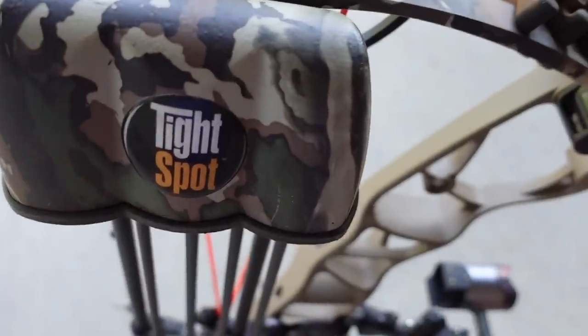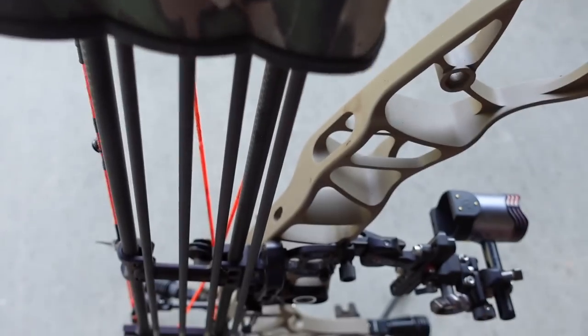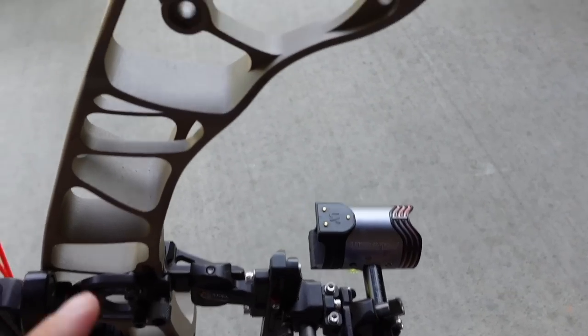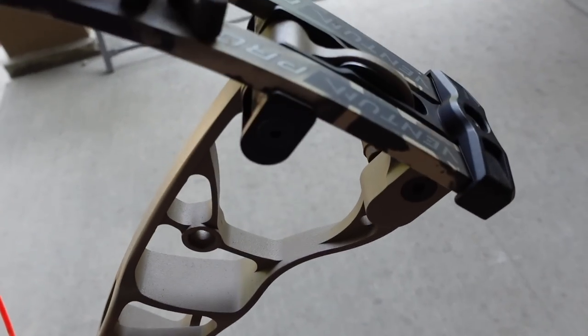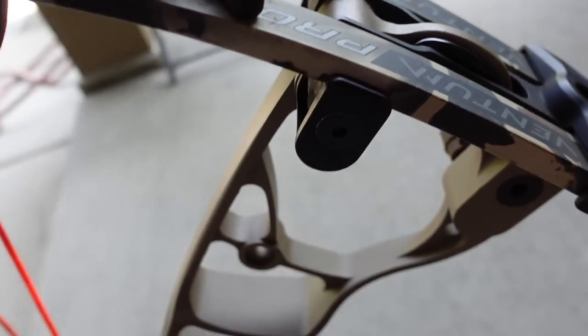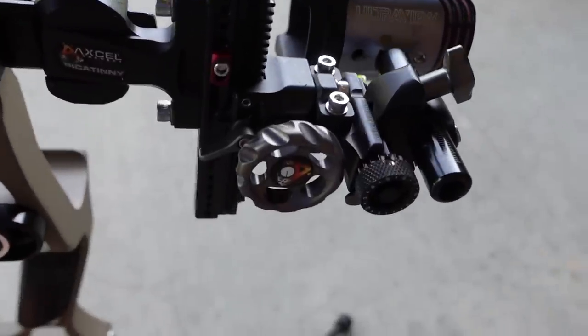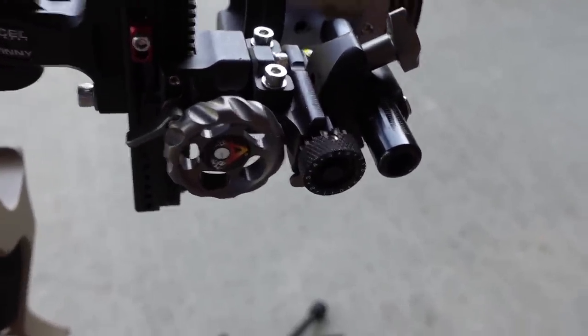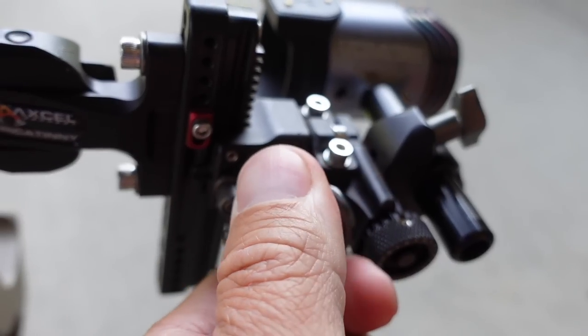Okay, so I've got the Tight Spot quiver. It is a five arrow quiver. I've run these for a lot of years. This has got the buckskin riser. And then I was able to get the First Light Fusion on the limbs, which I think turned out really nice. I currently have the Trueball Excel Landslide, and you can see this allows you to adjust your sight accordingly.